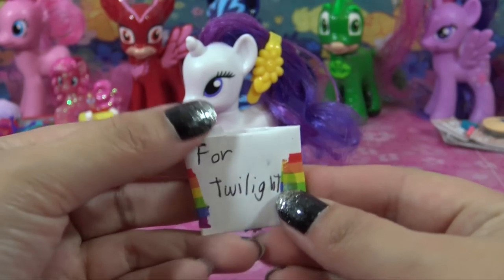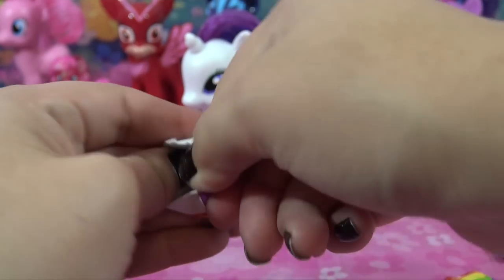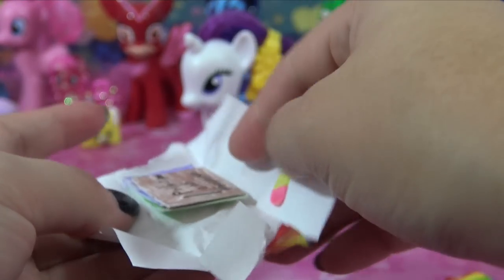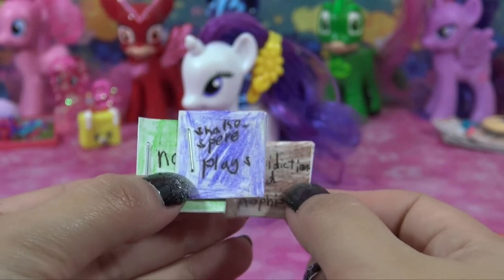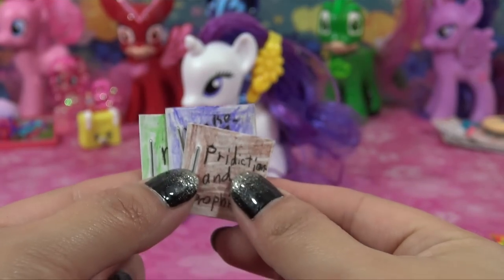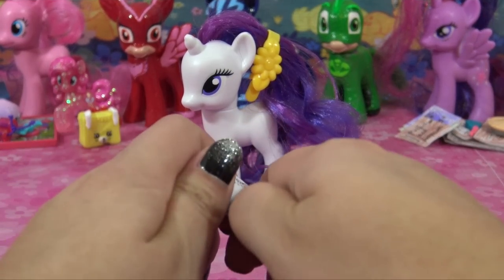This one is another gift for Twilight. What could she have got? Ooh, maybe it's another Harry Potter book, maybe? Oh, ooh, awesome. Ooh, okay, prediction and prophecies book, Shakespeare plays, and a new notebook, the perfect gifts for her. How awesome is that?